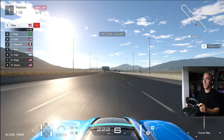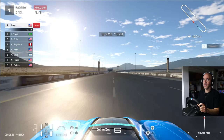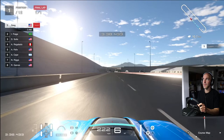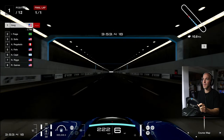The time's creeping up. I'm now almost at 3 seconds. This kind of sucks. This is not fun. Like Daytona was fun. It's kind of whack, actually. A tunnel. Beautiful. Almost 4 seconds up.